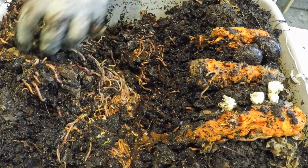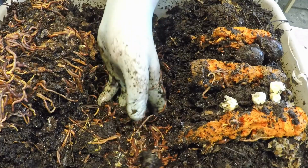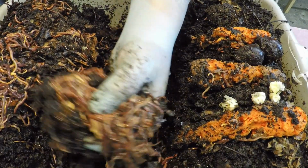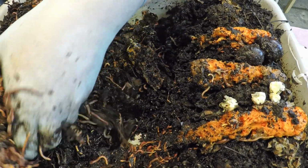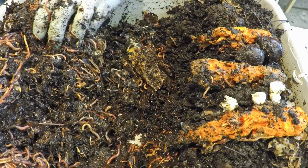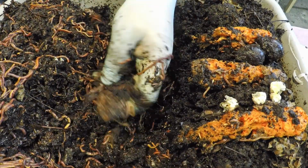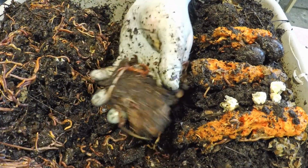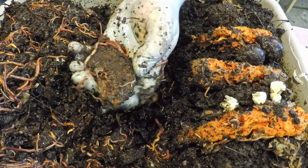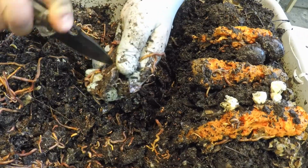I'm going to just evict a few of them, pull them out of the feeding zone just to give ourselves a little bit of space to work. Because we know that within a few moments they're going to dive down out of the light, take cover. Aha, found it. This was really what I was trying to find, which is the mango seed, which I'm going to just try to puncture.